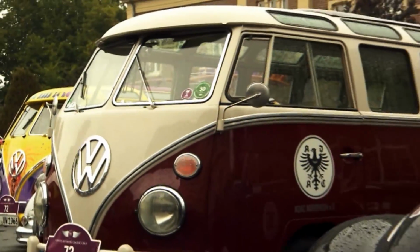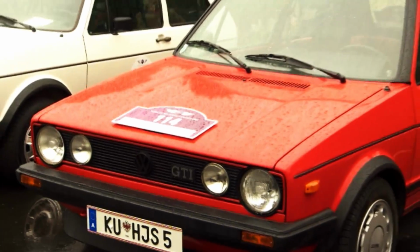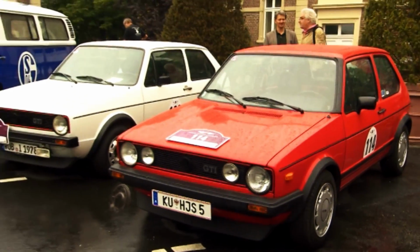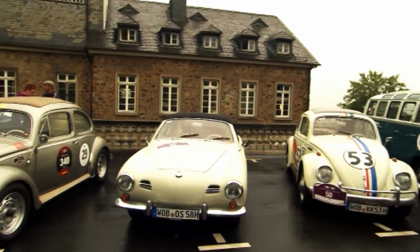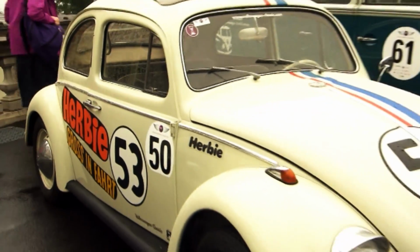But this is not just a tribute to exclusive vintage models. Bestsellers are celebrated here too. But of course there are your stars and divas among the four-wheelers here.